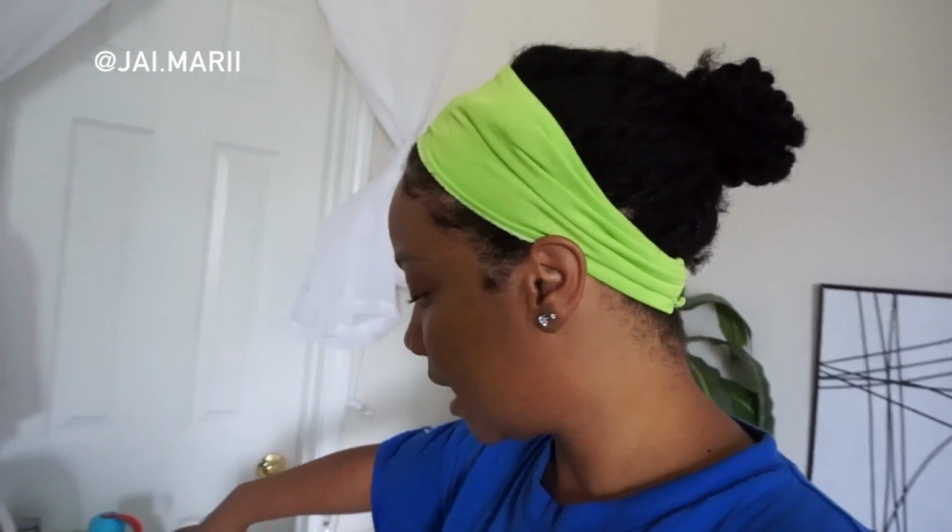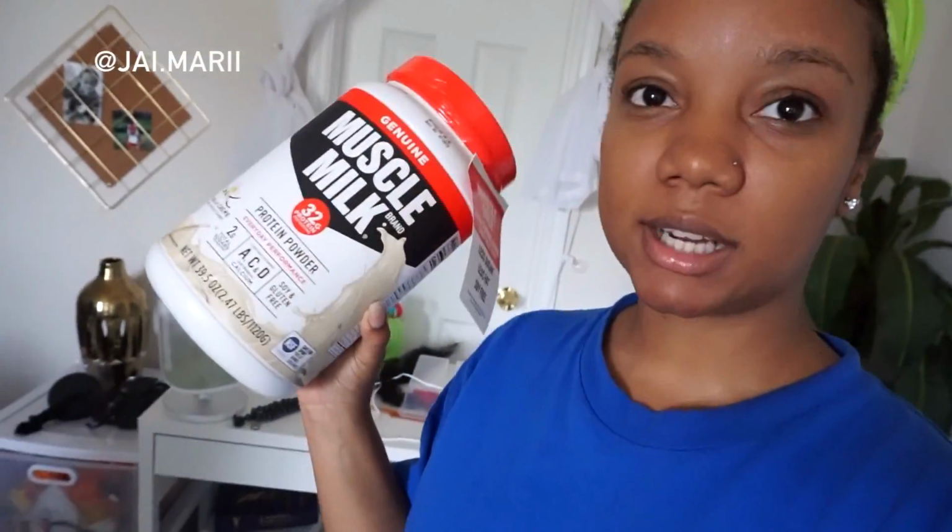And then this was my first time trying this brand. No, I've tried it in the already made shakes, the Muscle Milk. This is Muscle Milk. Hold on. So I've tried it in the already made shakes before, and it's pretty good there.